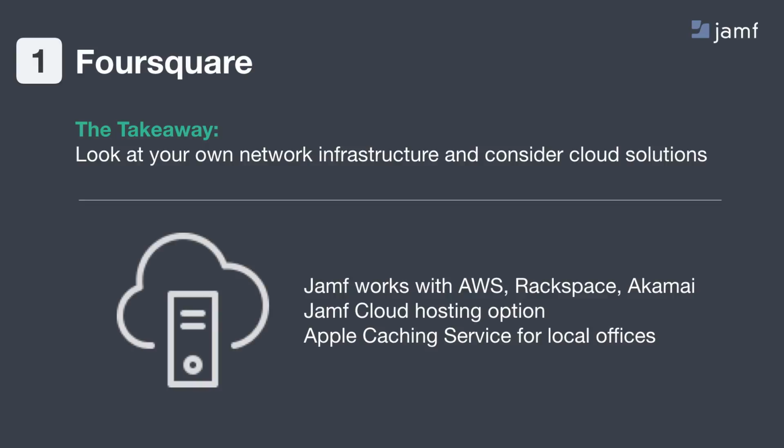Of course, we here at Jamf, we also have a cloud hosting solution too. It's called Jamf Cloud Distribution Service, which would let you upload packages to our service and have it be distributed that way too. If you, of course, have a bunch of local offices, another great thing to look at putting into place is a caching server to help speed up some of those local downloads for you. So this is the first one to inspire some resolutions for next year: look at your network infrastructure and leverage the cloud.